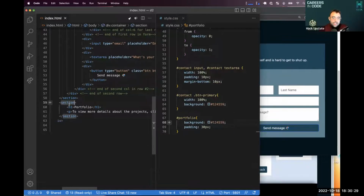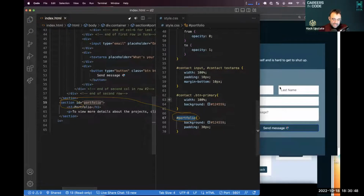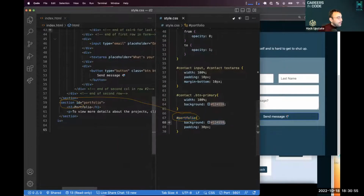Bingo. We've got our section over here. We were used to using our IDs, but we can't forget the little step. This portfolio ID here needs to link to my section tag over here. So I come back over, I add my ID of portfolio, and when I save, I get this showing up. Okay, that's good, but this is not the right background color because I lost track of my palette and used the wrong one.